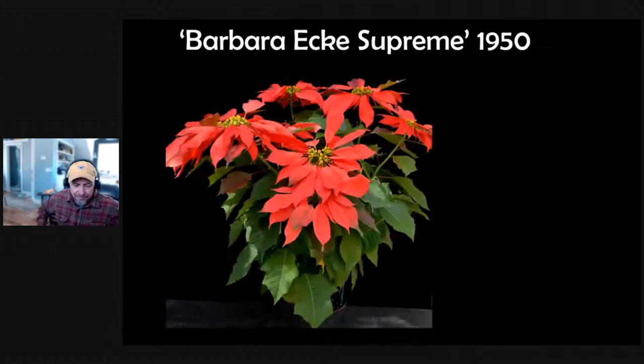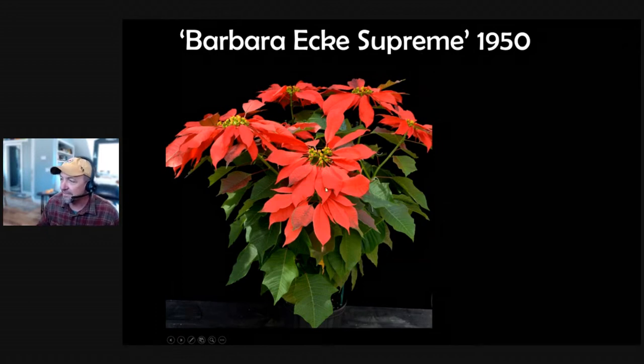All right, so we'll jump ahead to the 1950s. Paul Ecky named a variety after one of his daughters, Barbara Ecky Supreme, and this was the dominant variety in the 50s. You might not be able to appreciate the scale on this plant, but that inflorescence is 20, 24 inches across. It's huge. The cyathia are the size of your fingers. This was what we called a tetraploid. It had double the chromosome number. The plant had just naturally sported and increased the chromosome number. And so this was really seen as impressive, really big. So it really was a cut flower variety. It was difficult to grow it in a container, but this was the dominant container grown variety in the 50s.